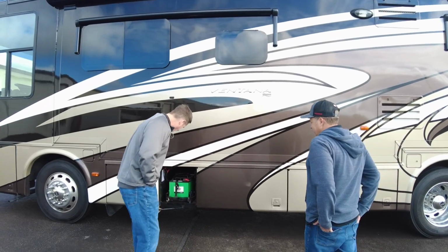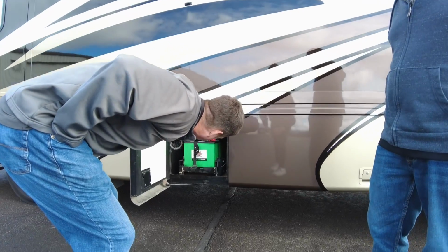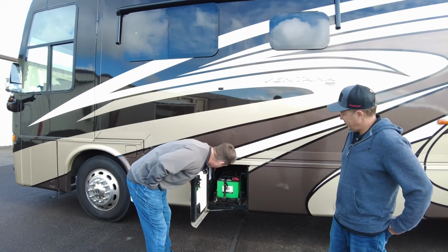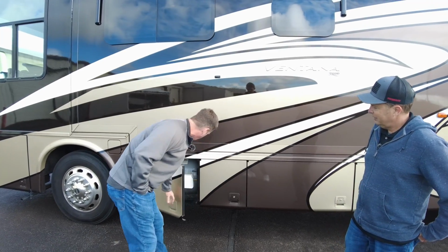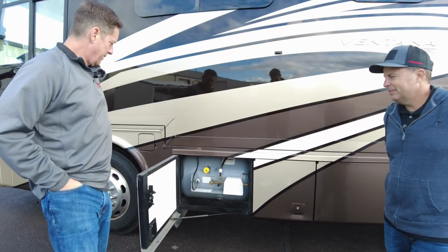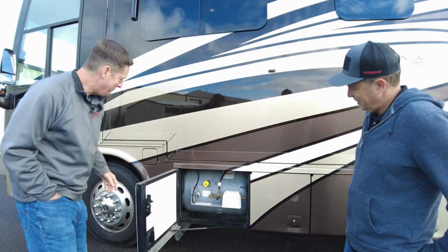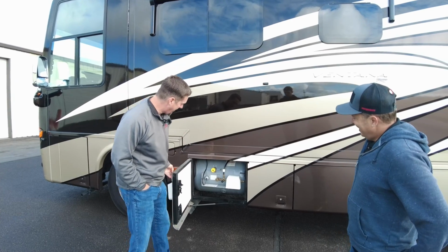Looks like some house batteries. What do we got, 4 or 3 of them? 4 Interstates on a slide tray. Nice. Must have a 2,000 or 3,000 watt inverter. 2,000. Propane, remember that one? That was 32 gallons, with the barbecue grill tee on the outside, on the other side. You got to have that. You got to barbecue.